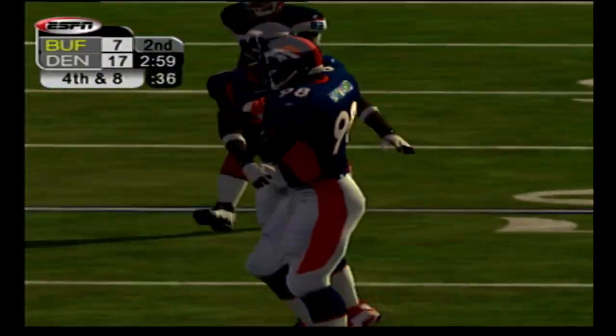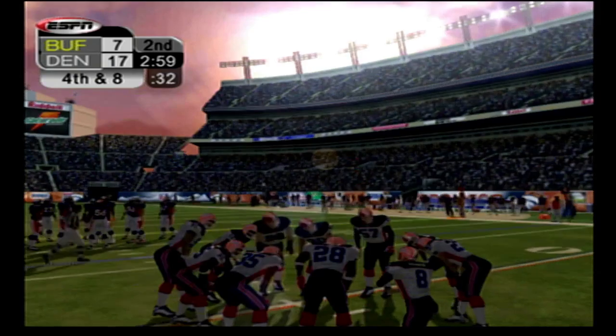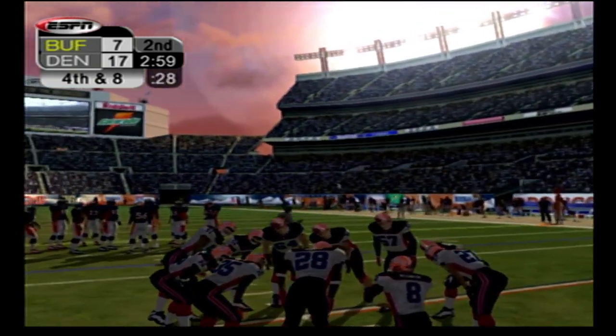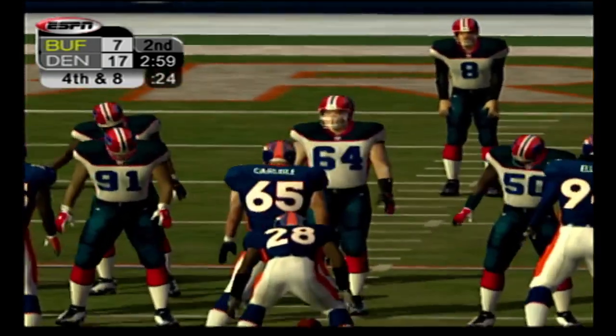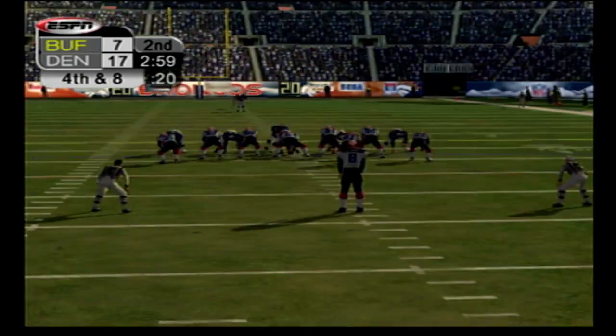Forces the incompletion. That will bring up fourth down. Chad Bailey managed to disrupt things. He got in there and he smacked that pass away. Great D. You know, as a team, they are batting down passes left and right. That is their sixth so far. Wow, great anticipation of the pass. Gorman lines up for the punt.